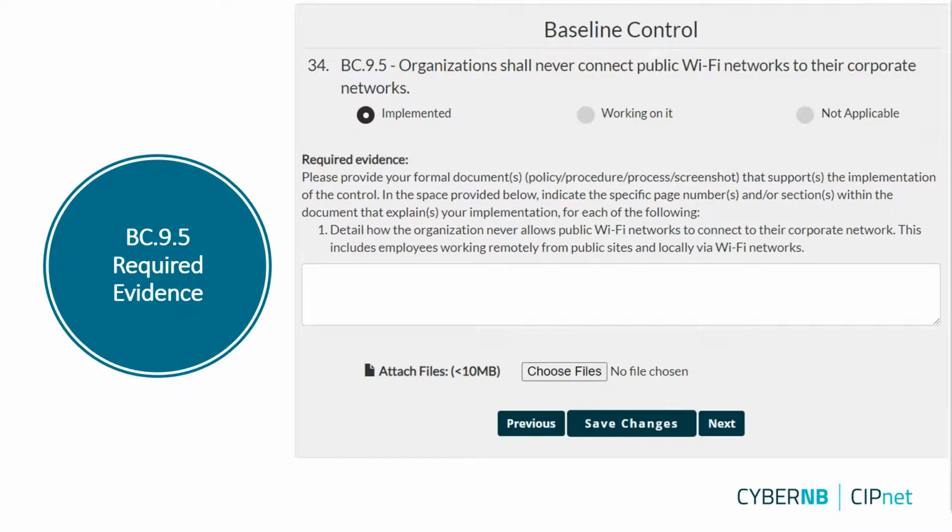Baseline control 9.5: organizations shall never connect public Wi-Fi networks to the corporate network. For example, if you are working from a hotel or a coffee shop, you should never connect into your corporate network from that network unless you are using a virtual private network and two-factor authentication. The required evidence would be to detail how the organization blocks access to the private network from Wi-Fi networks such as coffee shops and hotels.